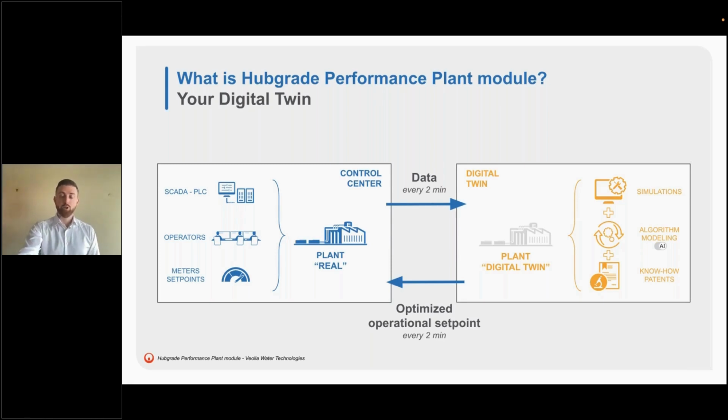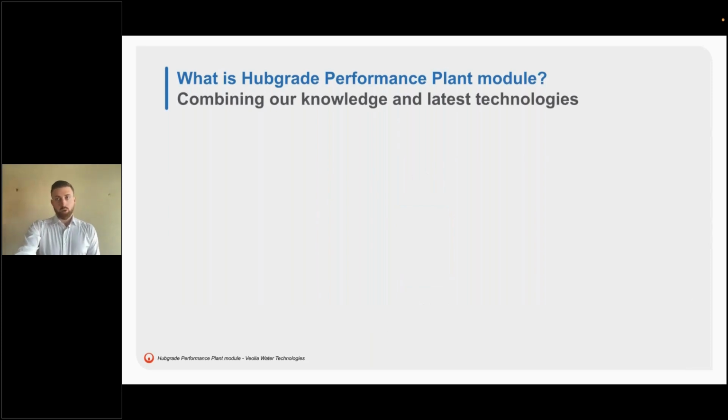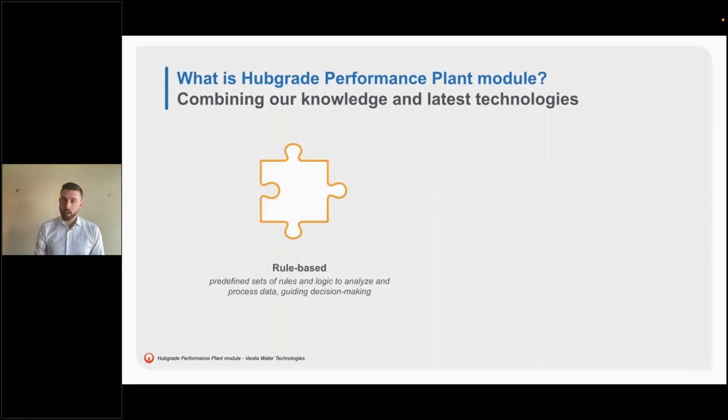Now, what kind of intelligence do we apply to this data? What does Hubgrade Performance Plant leverage as a digital twin? What we like to apply to it is a combination of know-how and digital technology. On the one side, you have the white box or rule-based know-how. So these are a set of predefined rules and logics intrinsically linked to the process expertise in wastewater treatment from Veolia's numerous years of operations around the world in contact with clients. So this could be process data guiding different decision-making in terms of an aeration level, for example.